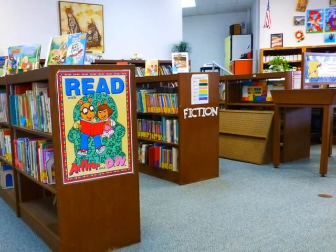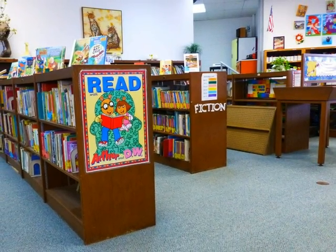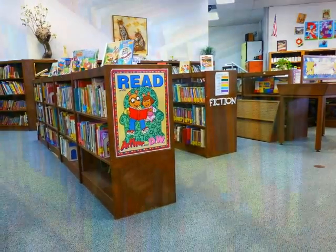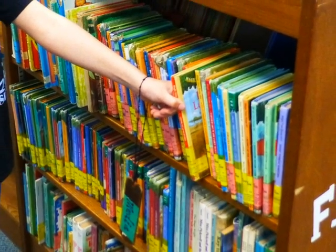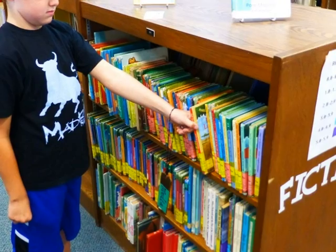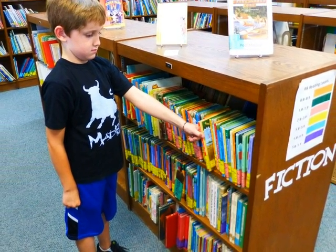Books in the fiction section do share some similarities with those in the easy section. They are arranged in alphabetical order by the author's last name and are not true or made up. In the fiction section, the call number will begin with an F or FIC. This represents the word fiction. Below this section, the first few letters of the author's last name will be displayed, just like we saw with the books in the easy section.